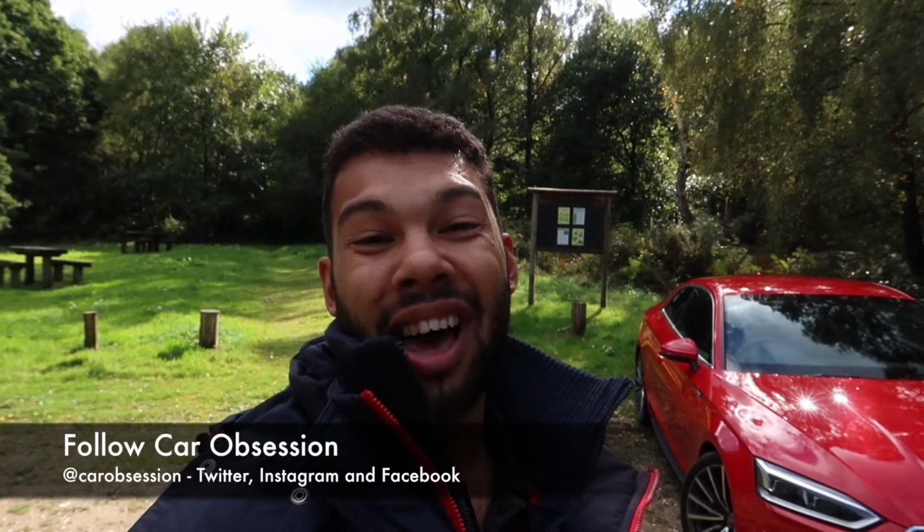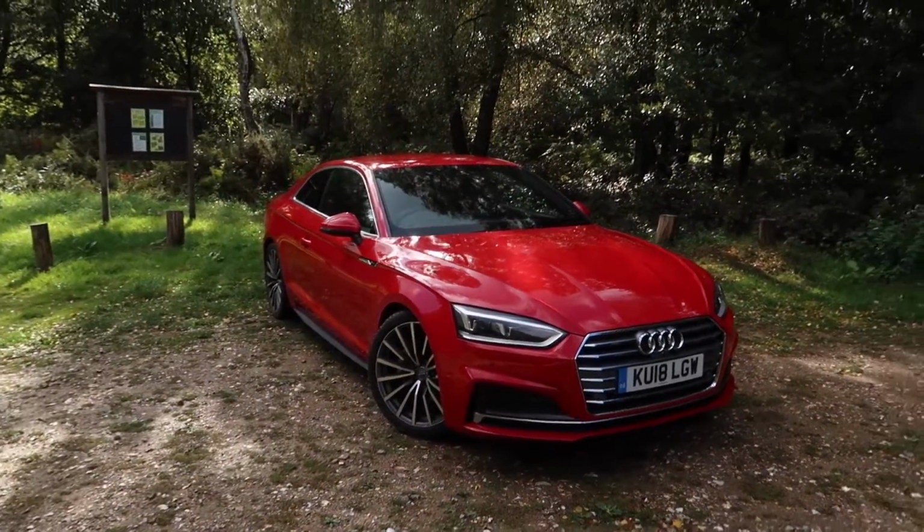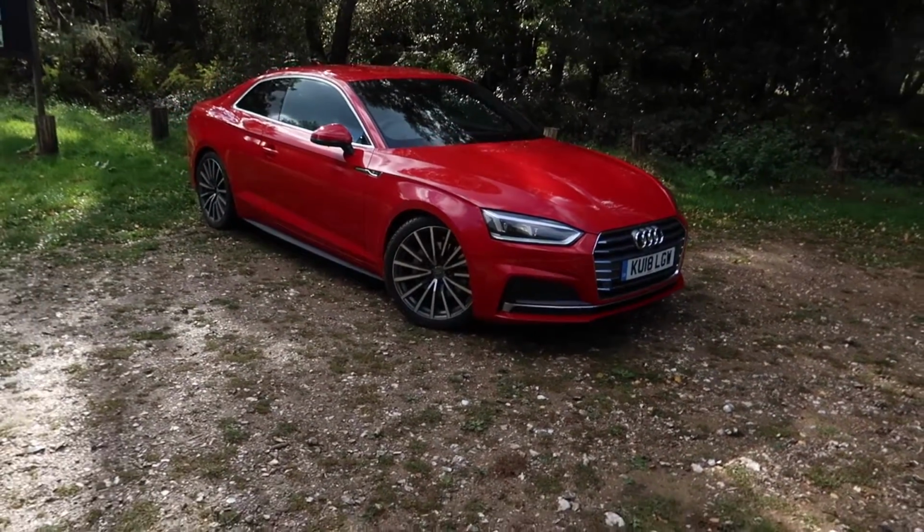Now the last car I had was loud, bold and very green. It was of course the Caterham 7 420R. This week however I've got a car that's pretty much at the other end of the spectrum because it's refined, comfortable, sophisticated and it's an Audi A5 Coupé, which I think looks fantastic.